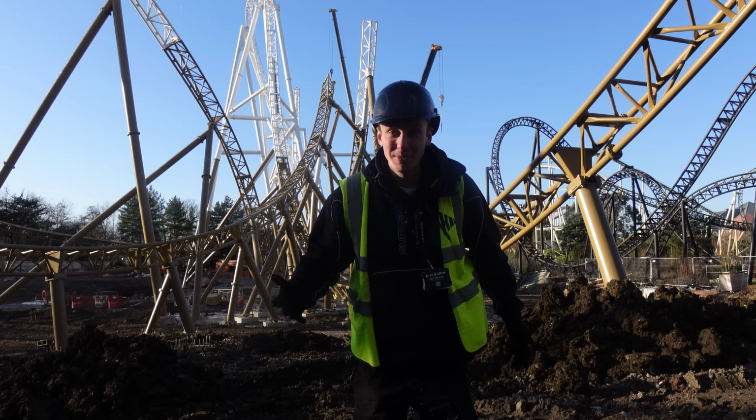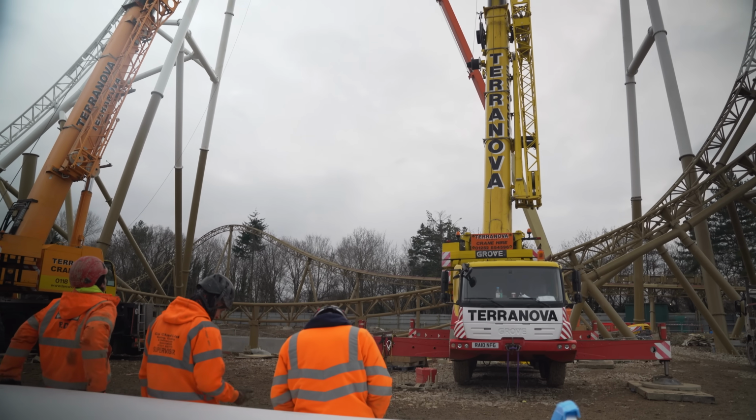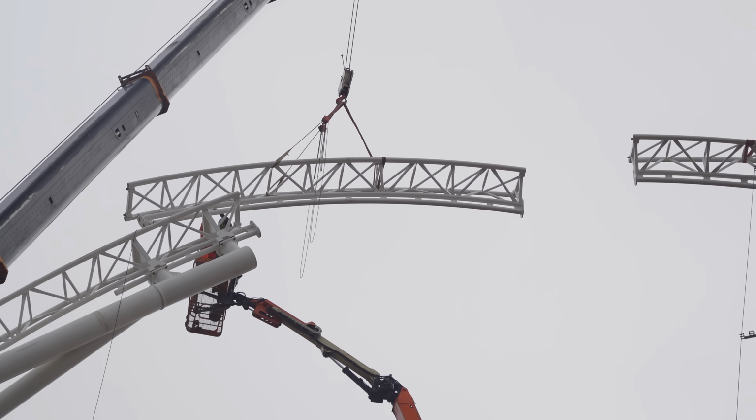So I sped walk, pretty much ran across the park to the site, where I of course got this footage where that very last bit of track that connects that element together, and yeah, it went into place.